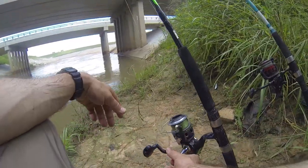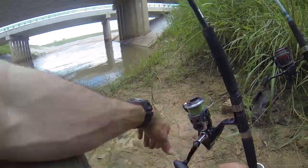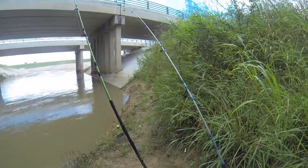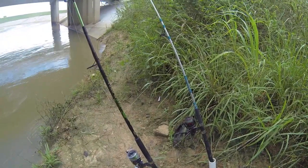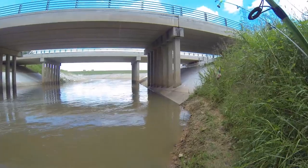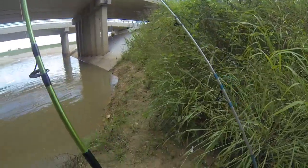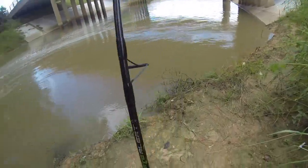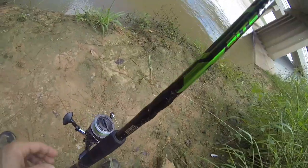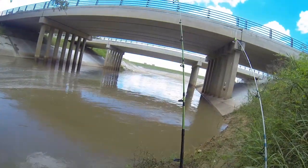Downside is I put some really bad line on it. It has a ton of memory. I'll tell you what, if you're looking for a good starter catfish pole, carp pole, that's a good one. I highly recommend. And it is a sturdy, medium heavy action rod. It can handle 6 ounce weight.